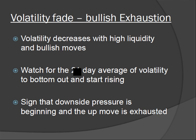Volatility is one of my favorite things. Volatility fade, a bullish exhaustion. This happens once the move continues up to the upside. It keeps going up, you've got great liquidity on the way up, but at some point you get to a situation where you run out of buyers. The range in the day may start to narrow, and you can watch the volume start falling off. Watch for the 21-day average of volatility to bottom out and start rising. That's a sign that we've reached the top of a move to the upside, and now maybe there are some sellers coming in, and they're going to make the volatility start to increase. It's a sign that downside pressure is beginning and the up move is exhausted.